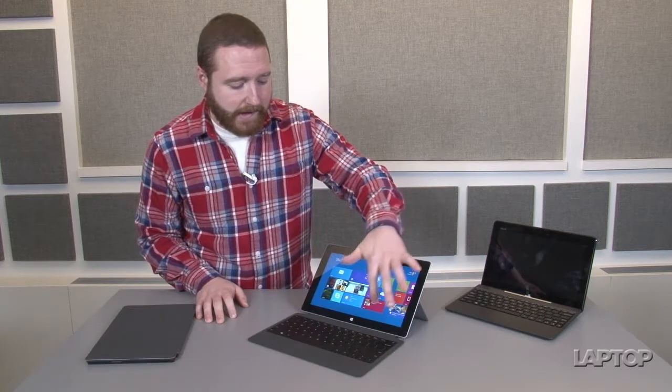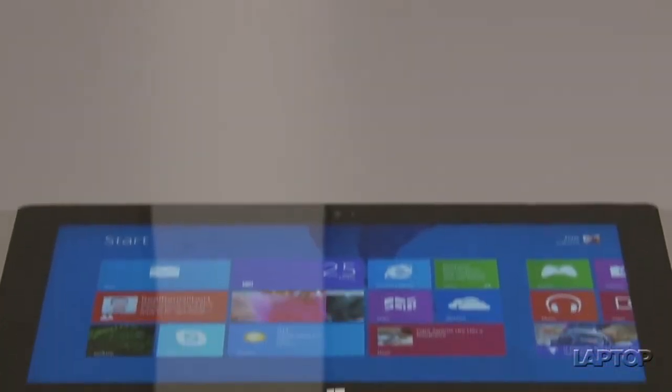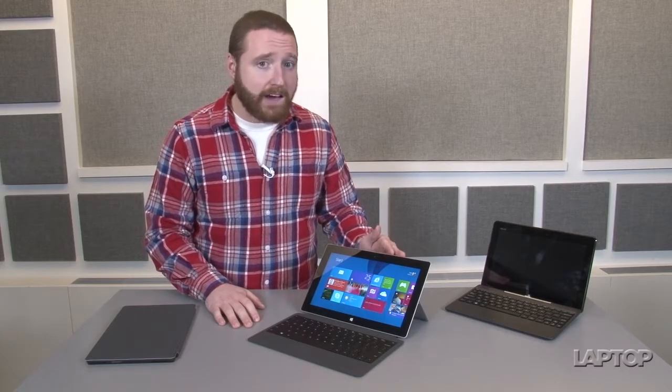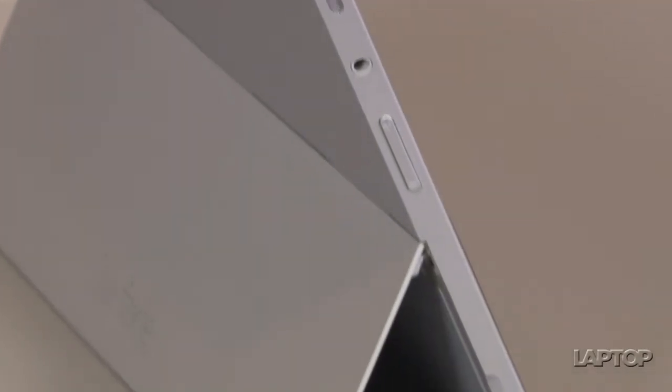Up front, we have a similar sized 10.6-inch full HD display, so this is 1920 by 1080. Inside, we have a faster NVIDIA Tegra 4 processor. We also have 2 GB of RAM and 32 GB of onboard storage.